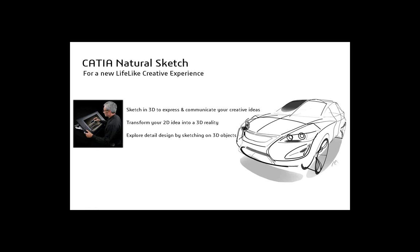So you understood the three things that we want to do with Natural Sketch. It is about giving the ability to creative designers to sketch in 3D, to express and communicate their creative idea more precisely, but also to transform directly the 2D idea into a 3D reality, to streamline and accelerate the process. And last but not least, to allow creative designers to explore detailed design by directly sketching on 3D objects.